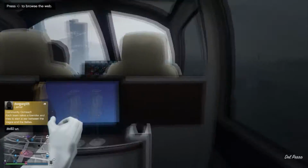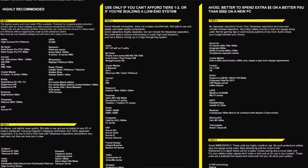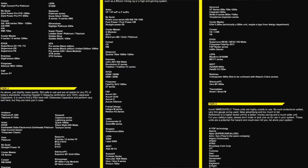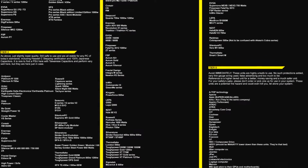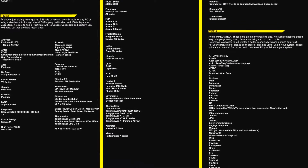Which brings us to our next vocabulary lesson, tiers. There are 5 tiers for PSUs. Tiers take into account just about every single characteristic of a power supply. It's sort of a ranking system, but instead of every single characteristic, we're just concerned with reliability and overcurrent protection.